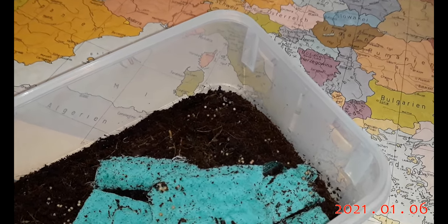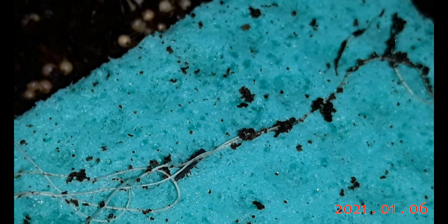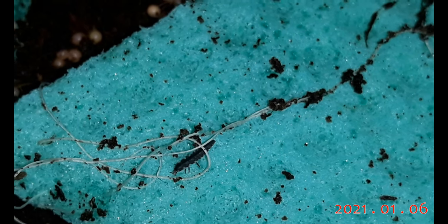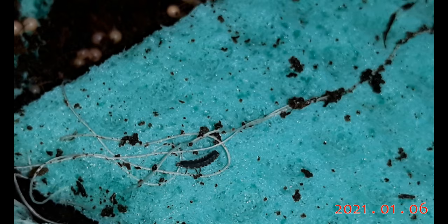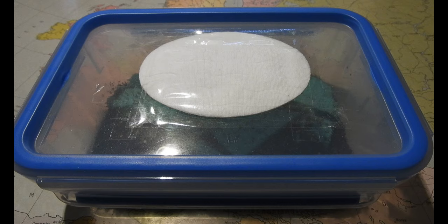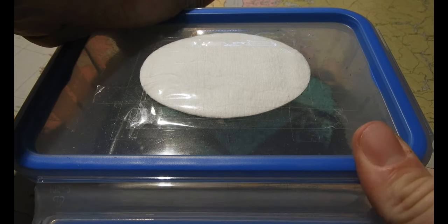Six days into the new year, I found the first larva of the F22 generation of my Sardinian glowworms. And apparently some of them already hatched earlier. Let's have a closer look.